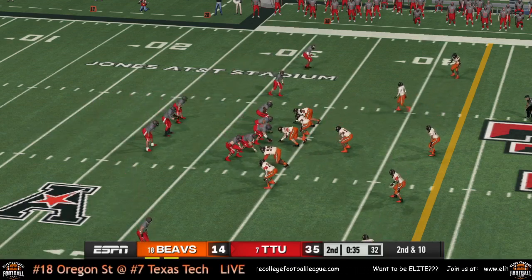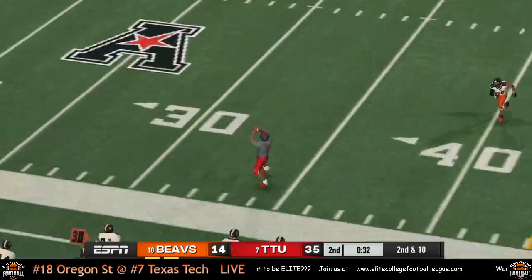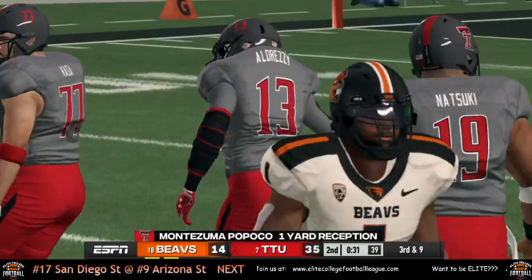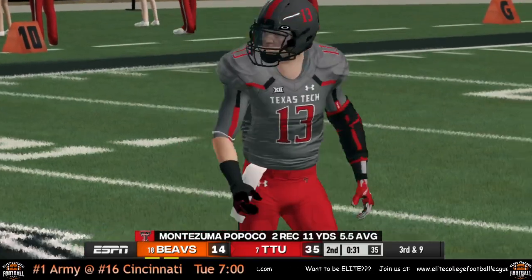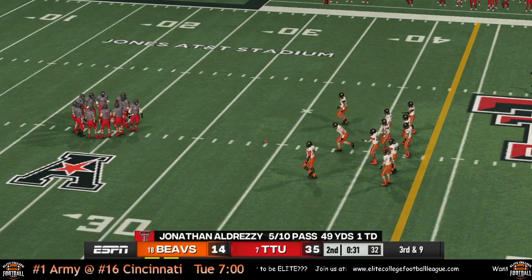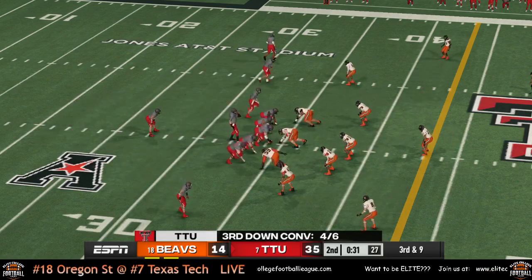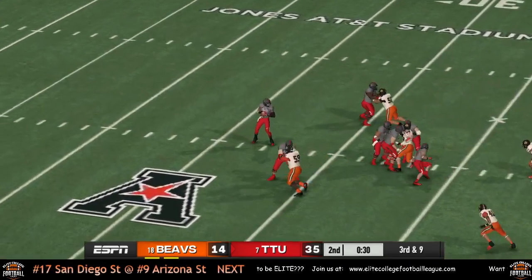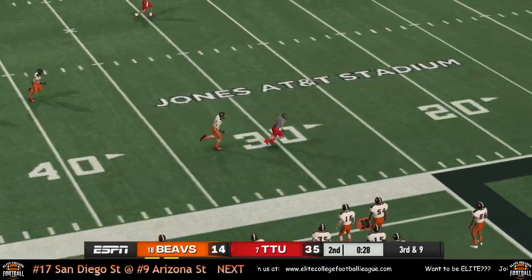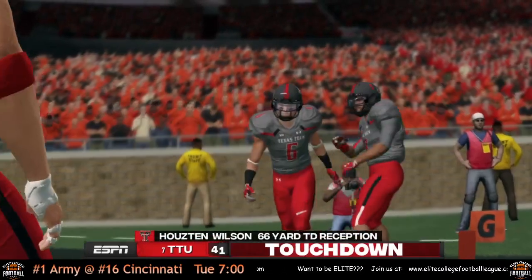Second down, 10 yards to go. Ball on the 33-yard line. Steps out of bounds at the 34. Gain of one on the play. That'll make it 3rd and 9. Once and all, going deep. He's got it. The 10. Touchdown.